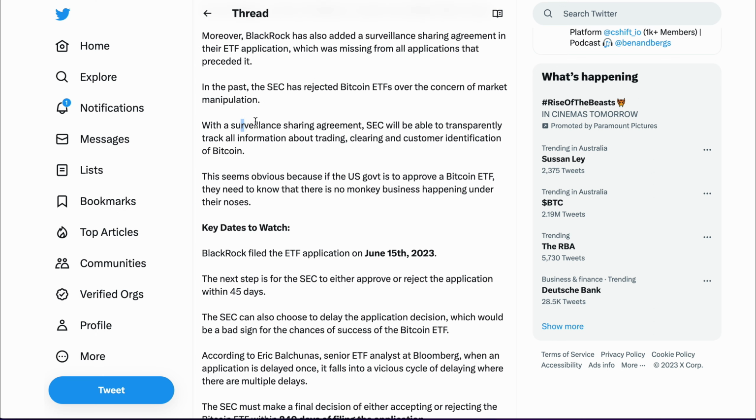So with a surveillance sharing agreement, the SEC will be able to transparently track all information about trading, clearing, and customer identification of Bitcoin. Now, say what you want about surveillance and this agreement. You might completely disagree, and of course, we have our own thoughts on that side of things as well. But it doesn't negate the fact that this could be a massive thing for traditional investors, retail investors, and also institutional investors as well. They've dangled the carrot of a surveillance sharing agreement. Again, whether you agree or disagree with that general notion of sharing surveillance, etc., it's still big.